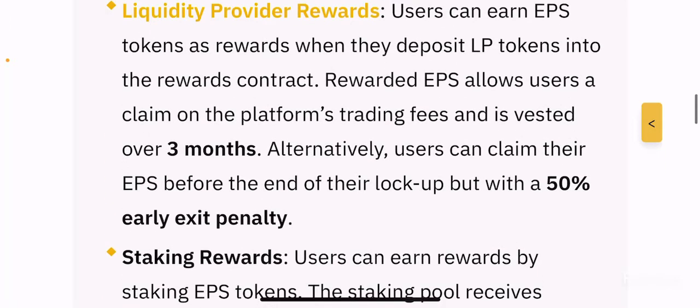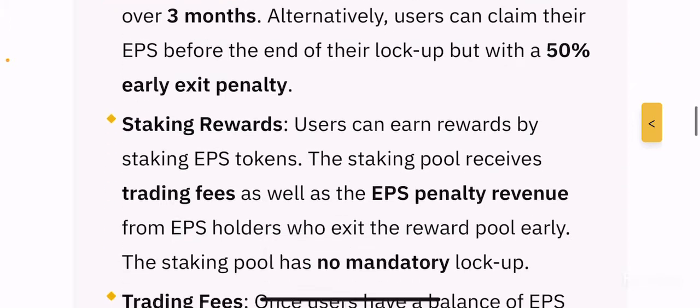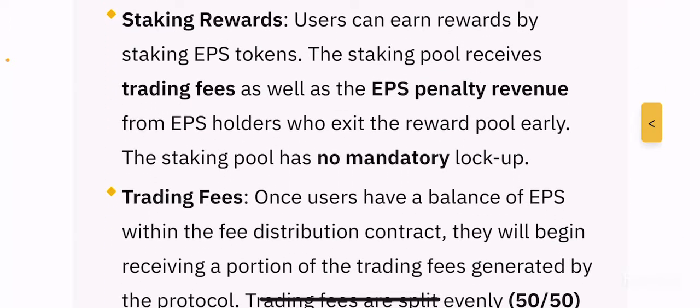These EPS rewards are deposited to people when they participate in the liquidity provider rewards, and you get a 50% penalty. If you are rewarded with 100 EPS tokens, you will only receive 50 tokens of that if you choose to convert it, sell it or dump it within the 3-month period. So that's something that you definitely need to be aware of.